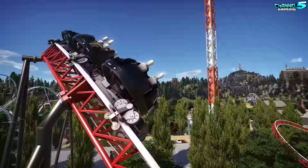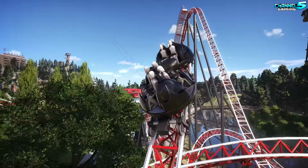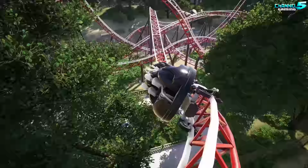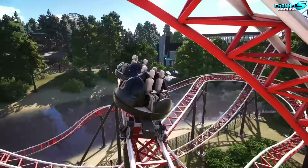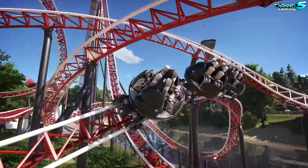Woohoo! Woo! The spins were a little out of control. But the layout's pretty sick. Woo!